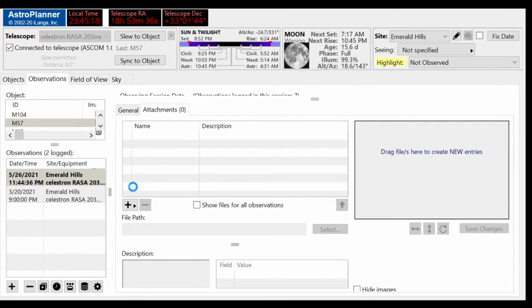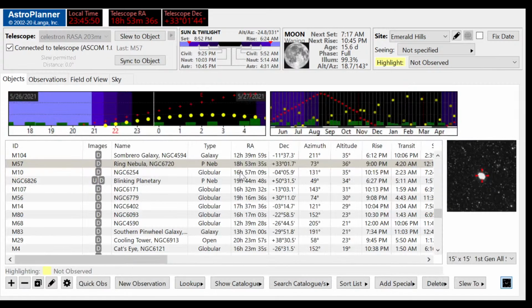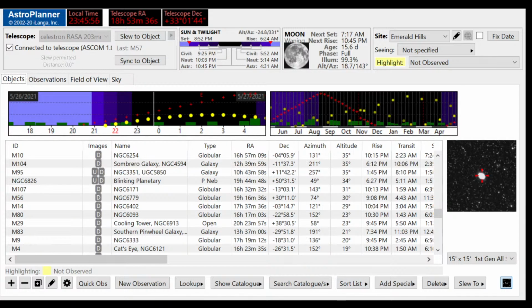And we'll also save that file. Let's see. This is M57. I'm going to memorize all these, gang. I'm going to have all these memorized before it's over. M57. Okay. We've got about 14 minutes left.